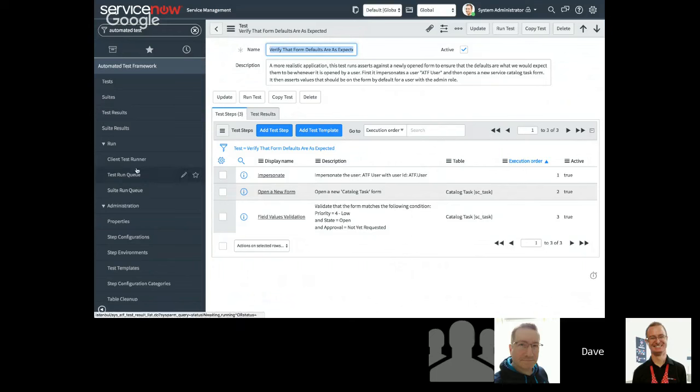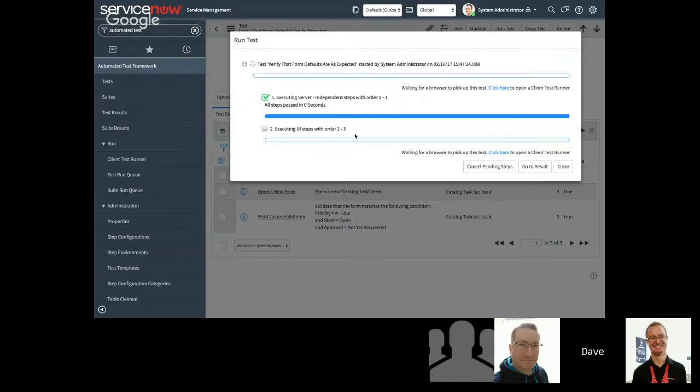So let me go back and show. I can even do it from here. We're going to run this test. You can run these tests from the test level, and typically you do that when you're working on the test itself, either when you're developing a little bit of functionality and want to make sure the test passes, or when you're developing the test itself. As you can see, it did the server step just fine, and the server step here was impersonation. Now it wants to open a form. It can't do that until it has a browser waiting to pick up the test.